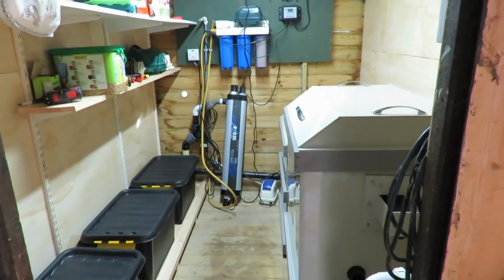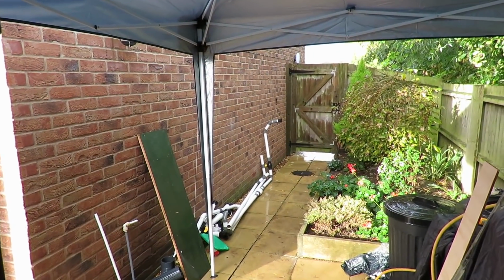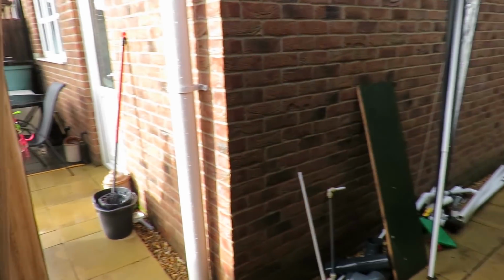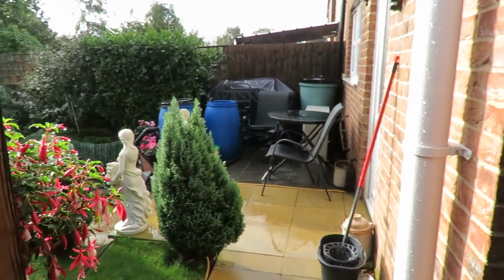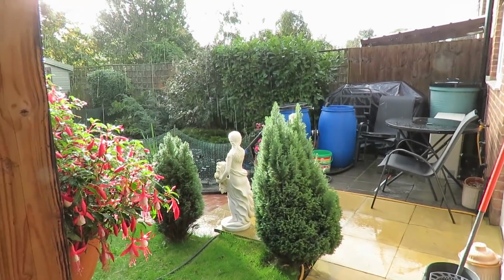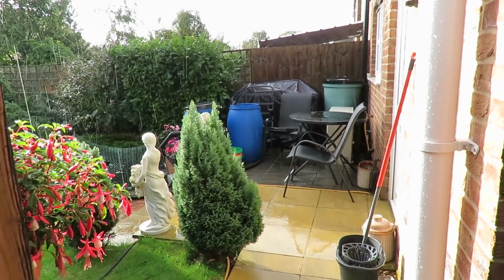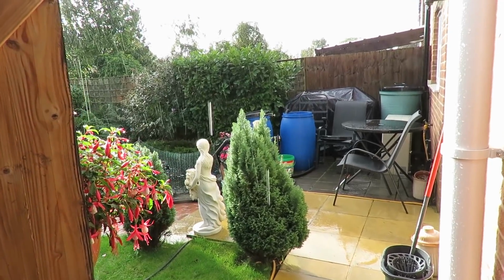Anyway guys, that's what I'm up to at the moment. I'm not sure whether you can see this, but the sun is blasting down. It's really sunny out here and it's chucking it down with rain. You never really know with the English weather, do you? It's chucking it down and the sun's shining. Lovely. But I'm dry.